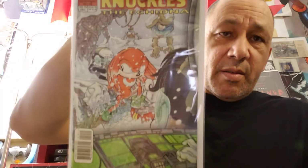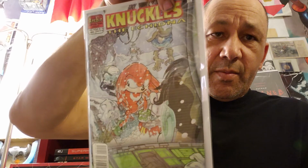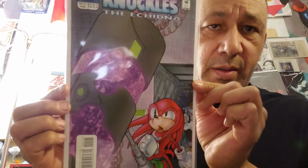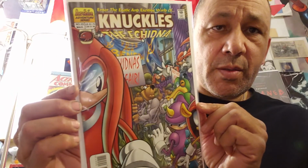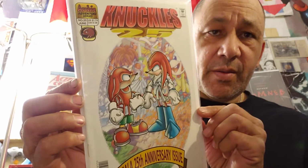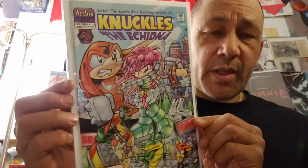Here's 19. The Echidna. Here's 20. Here's 21. Cool, got this in. Hopefully it'll focus right. 21. 22. 23. There's 24. 25. There's 26. There's 27.